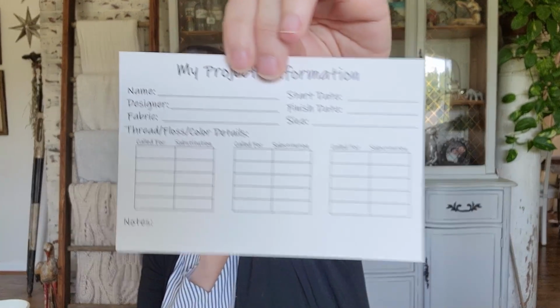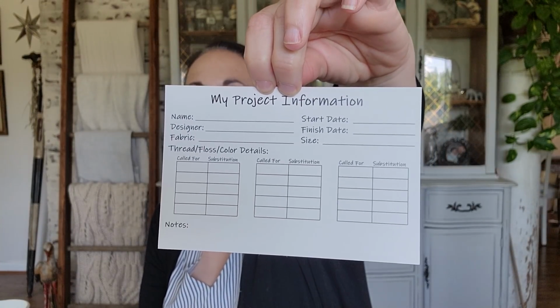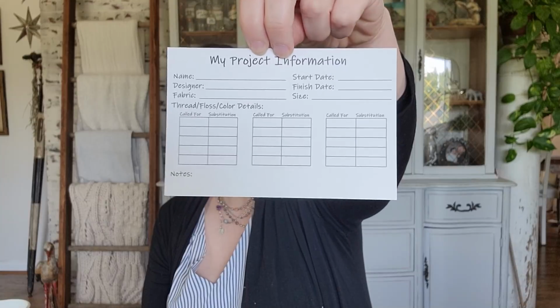She included this postcard that has all of, it says, can't read in reverse, my project information, and it's a great little card for notating all of the details on your WIPs and pieces that you are working on. Genius. So thank you, Carrie. I love that, and look forward to getting the insert again whenever you have time.